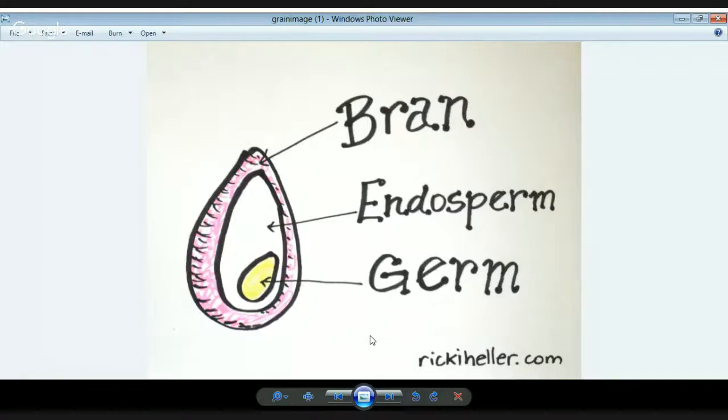So as you can see, the outside of a whole grain is called the bran. And the bran is a sort of tough outer skin of the actual kernel. And it's where the fiber is. There's lots of fiber there, but it's also where vitamins and some minerals are going to be housed. If the grain has minerals, that's where they're going to be.